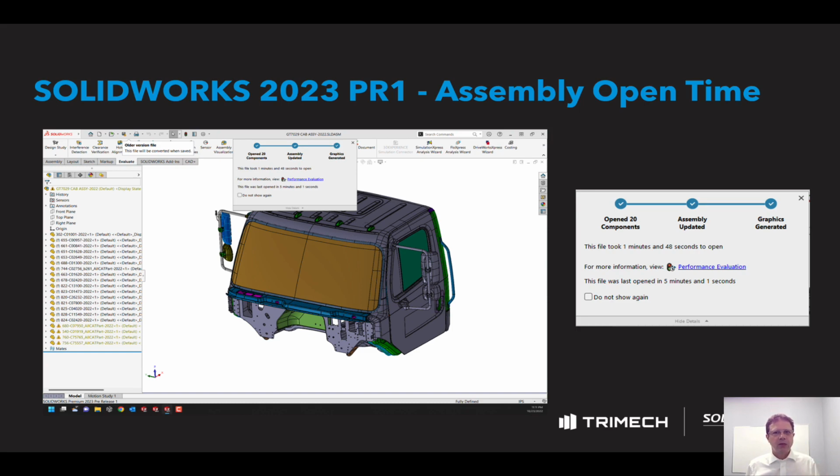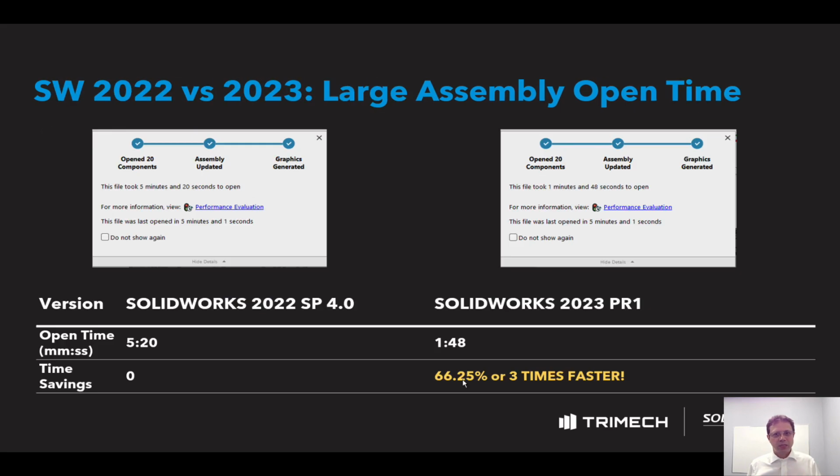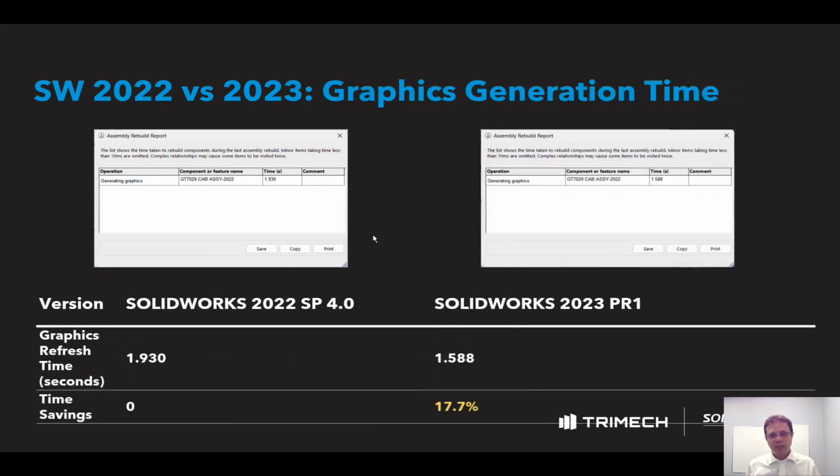What is going on? So on this computer, the improvement is a factor of 3. I'm opening the assembly 3 times faster. I tried also on the 5560, my daily laptop. And I noticed the slower the laptop is, the bigger the differential in improvement. So on that computer, I'm going 4 times faster in 2023 compared to 2022. Why is that? So I asked SOLIDWORKS, what's going on in there?